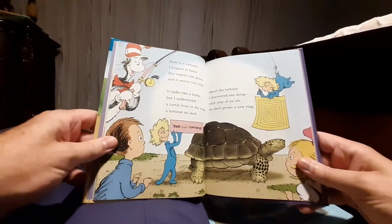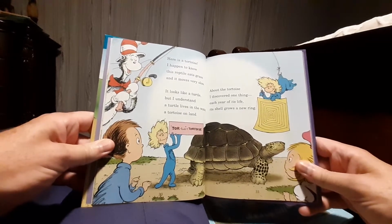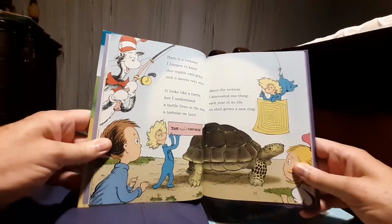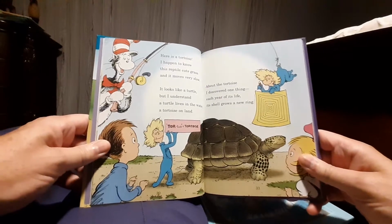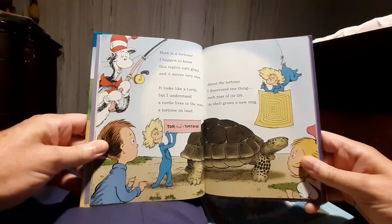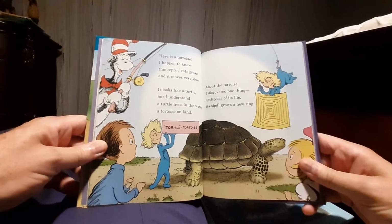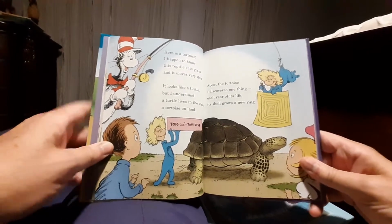Here is a tortoise I happen to know. This reptile eats grass and it moves very slow. It looks like a turtle, but I understand a turtle lives in water. A tortoise lives on land. About the tortoise, I discovered one thing. Each year of its life, its shell grows a new ring.